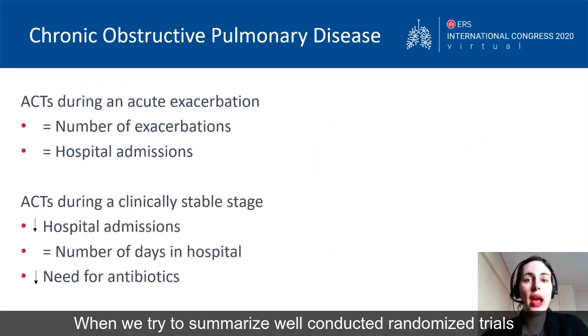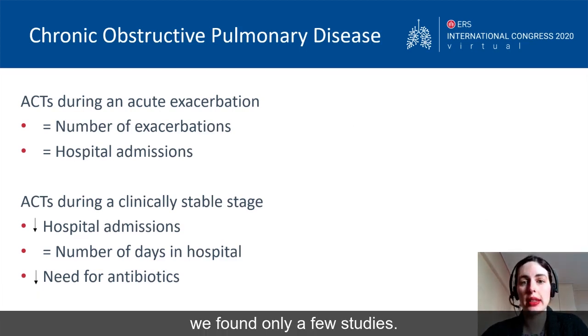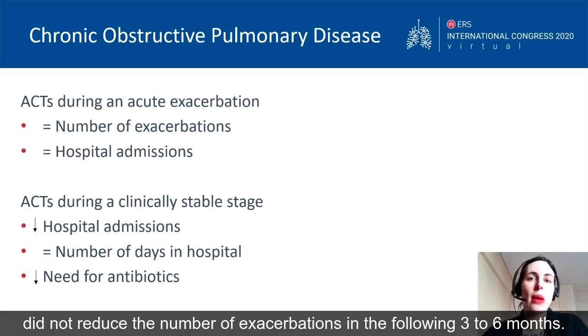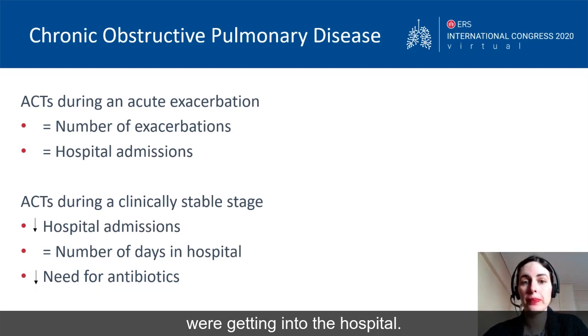When we try to summarize well-conducted randomized trials for the effects of airway clearance in people with chronic obstructive pulmonary disease, we found only a few studies. 2 studies with only a few participants showed that performing airway clearance techniques during an acute exacerbation of chronic obstructive pulmonary disease did not reduce the number of exacerbations in the following 3 to 6 months. Also, they showed no difference in how often the people who participated in the study were getting into the hospital.